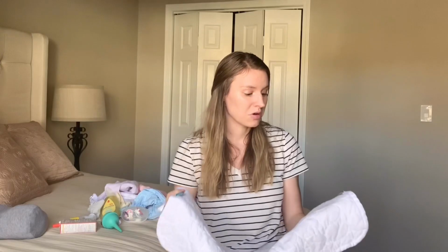I love that it's small, it's foldable. I love how easy it is to wash. And if I'm correct, I think you get the 3-pack for about $10.